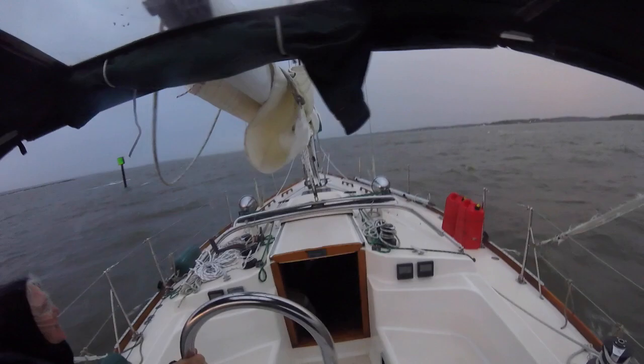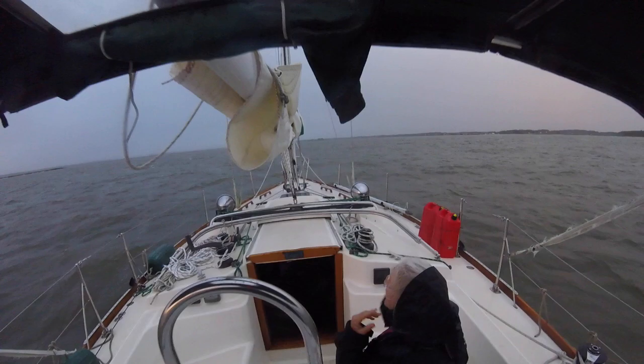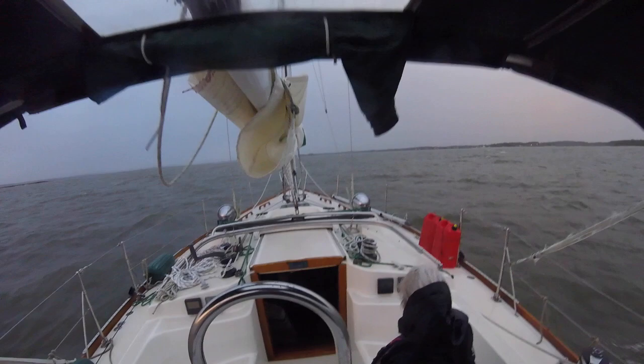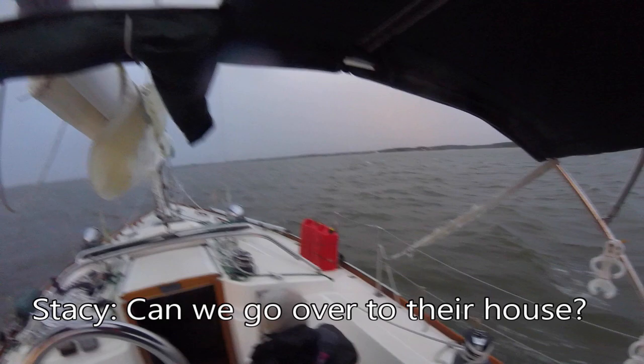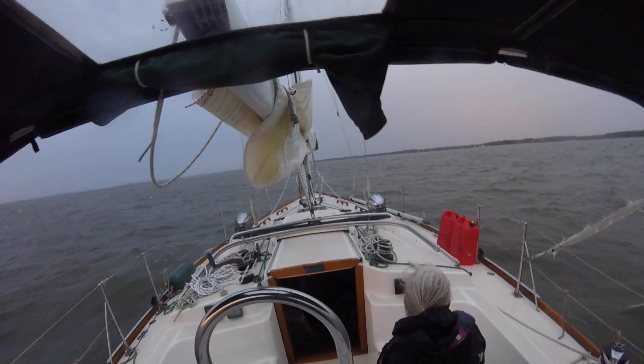That was just phenomenal. We were going 5 knots with no engine, and just the wind pushing against my back, you know, pushing us from behind. Yeah, we need a hot shower now. And I'm just going 4 knots. I'm hoping to reach a place where we can put the anchor down, but the wind has to slow down a bunch before we do that.